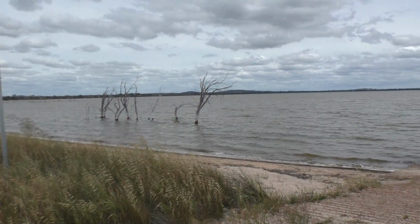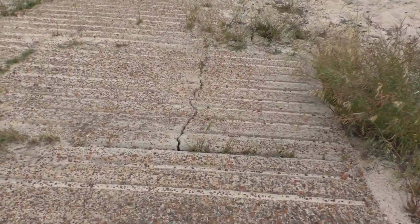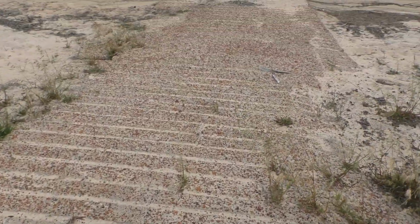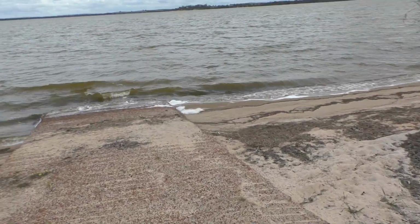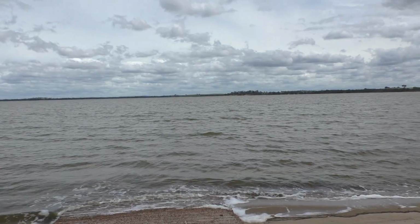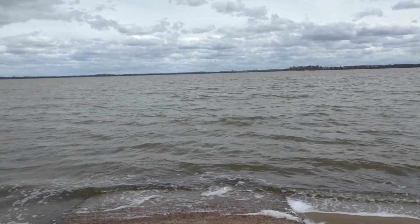But this site we'd never been to before. Very pleasant. It's obviously been here a very long time. Looking at some of the infrastructure that's around, it's a pretty old sign, and the toilets and that are very, very old. A new one has been built, and if you look at the old boat ramp here, that's been here a fair old while as well, I'd say.